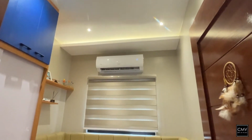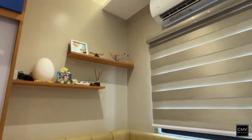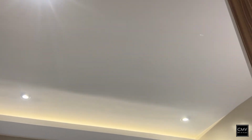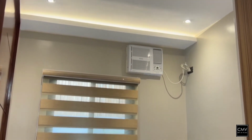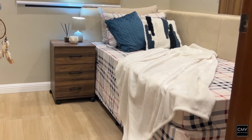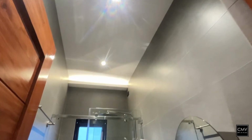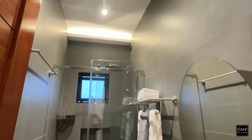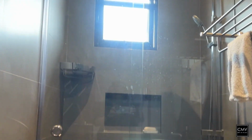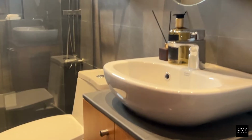At CMV, we are dedicated to crafting the best solutions for our clients, ensuring that every space is utilized to its fullest potential without compromising on design. Our mission is to make the best happen by harmonizing functionality and aesthetics.